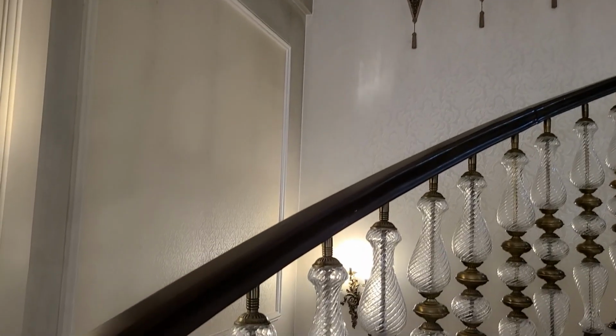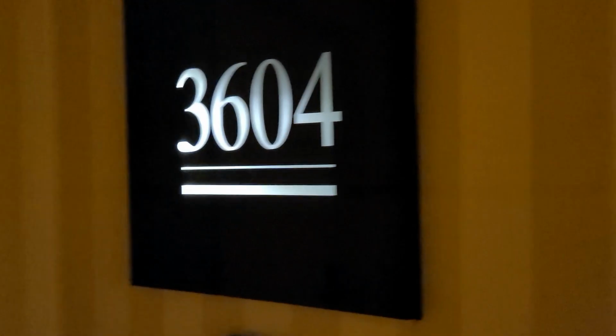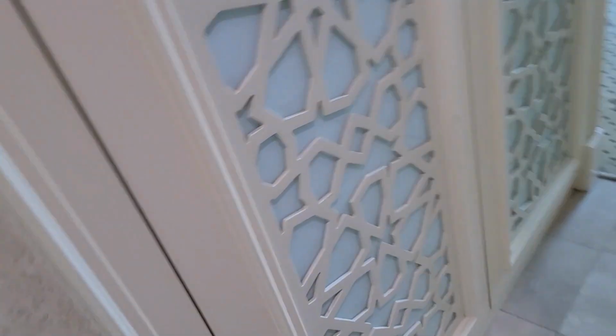When I went up to my room, I realized that this room is actually a junior suite, which I didn't pay for, but the hotel manager upgraded me. So I would like to say thanks for that.